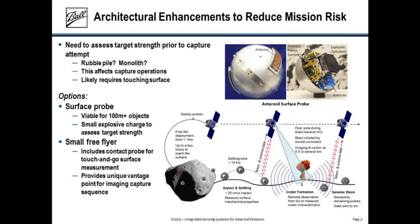So this is more of a scenario for maybe the go-grab-a-rock scenario rather than going grabbing the entire asteroid. Also, it'd be nice to have a small free flyer, something that includes maybe a contact probe, like a little hummingbird with a proboscis to go and do touch-and-go surface measurements on the surface. It also provides a very unique vantage point for imaging the capture sequence. I think for public outreach, it'd be really nice to have a secondary spacecraft watching the entire process happen.